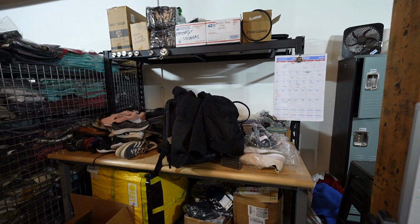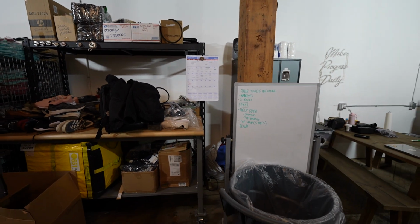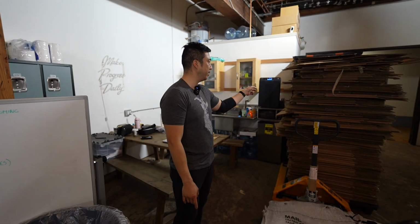On that, I also have a calendar for all the different people's schedules, because as you guys know, 7 people work here. Also, I have this dry erase board with things that need to happen that day. Back here, the break room is essentially the same, minus we add a little air purifier right there.